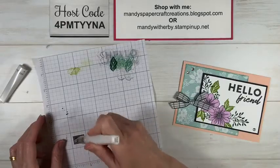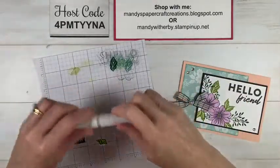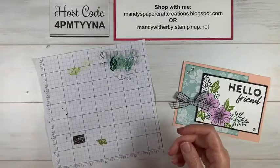So, I think I've got the nearly empty one. I have. This is the empty one. Hang on a minute. Let me get the other one. I've got three Wink of Stellas running at the moment. I don't know how I ended up with three.